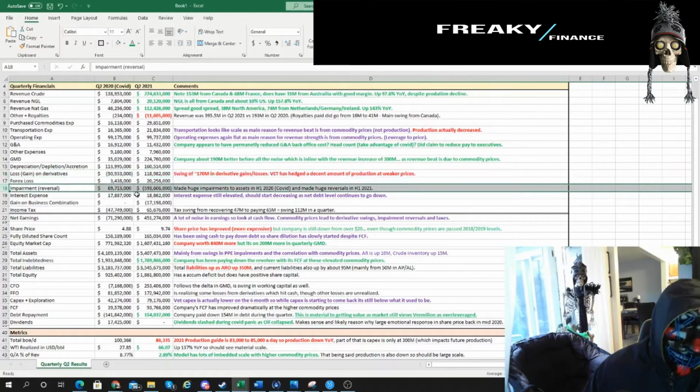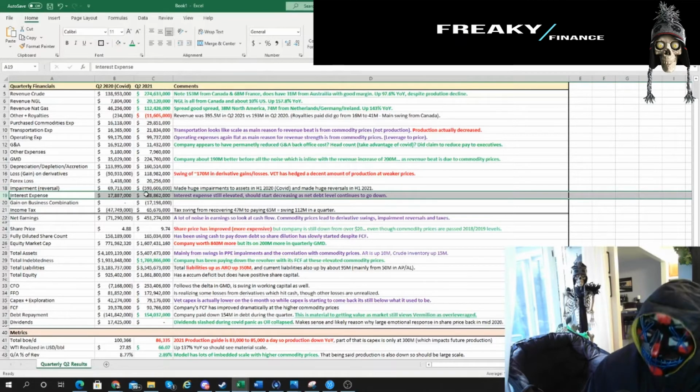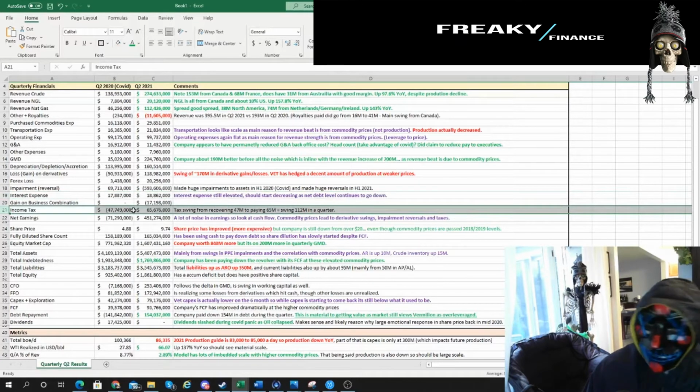They reversed an impairment. Last year they were having impairments, and this year they're reversing them. That's another noise factor for oil and gas companies. One of the things that's interesting is that interest expense is still elevated, but it might start going down in the future, but we'll have to see, because the debt balance has started to finally go down because the cash flow is starting to kick in. And then when you start making money, you pay more taxes. So there's another $110 million swing in taxes, right?